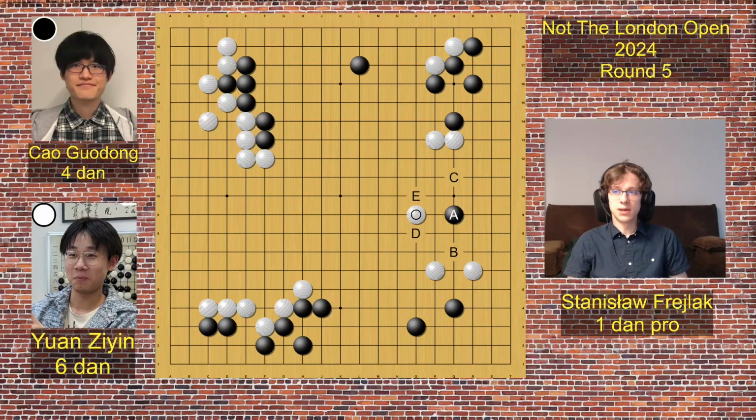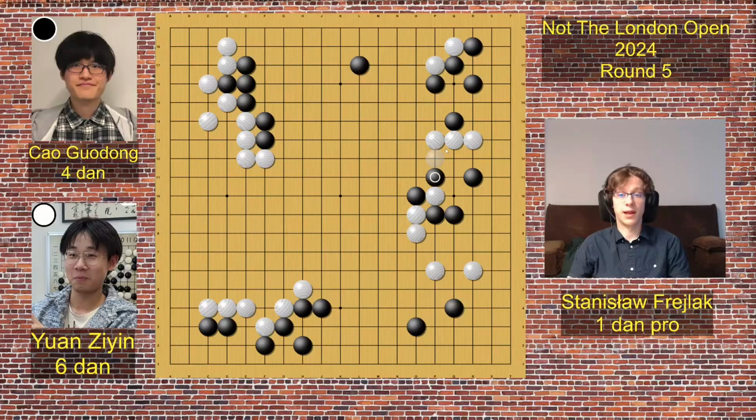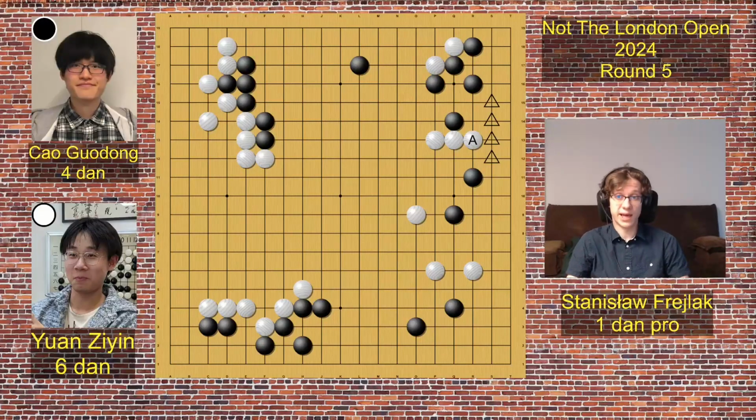Many possibilities here. Black chose the calmest possible move to the third line, threatening obviously to connect. And if white tries to split black, then it will be much easier for black to go out. Now the ladder works. However, white is not going to split black around here. There is not much interesting on this side. There is no space for white to make a base.